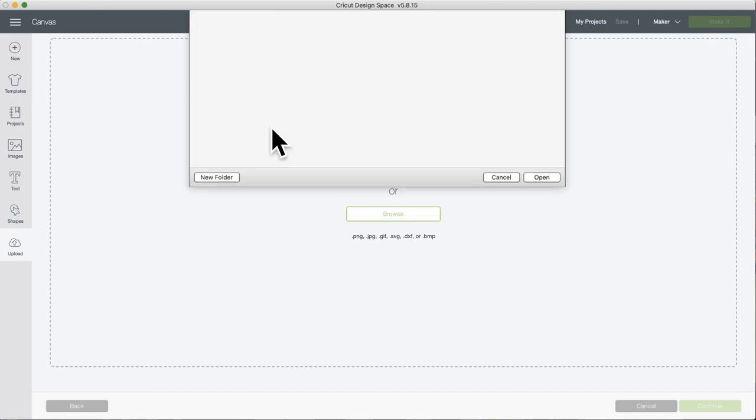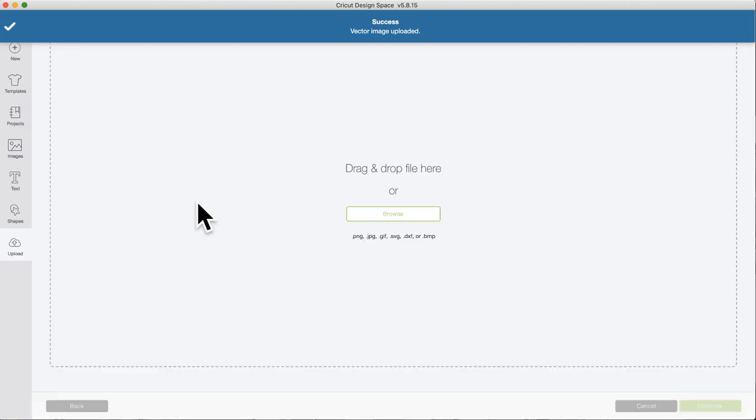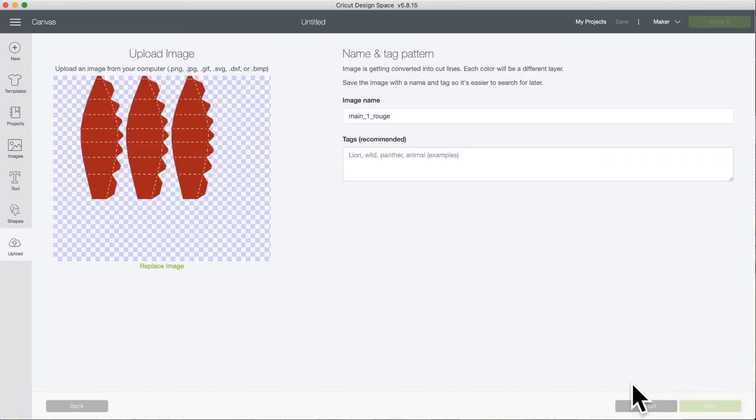I don't remember if I did that one. That's my problem, my memory. I did. Okay. I'm just going to do this really fast because it really doesn't take long, even though there's so many.